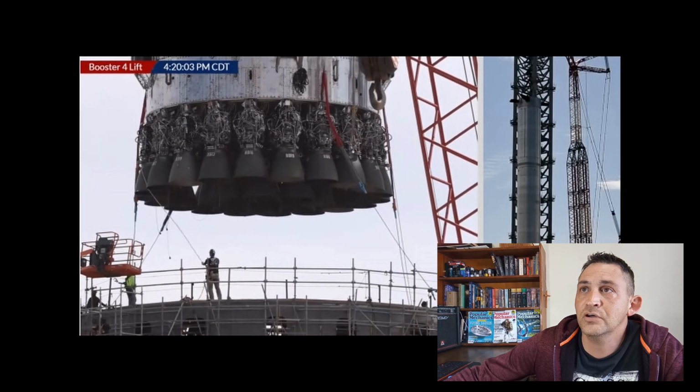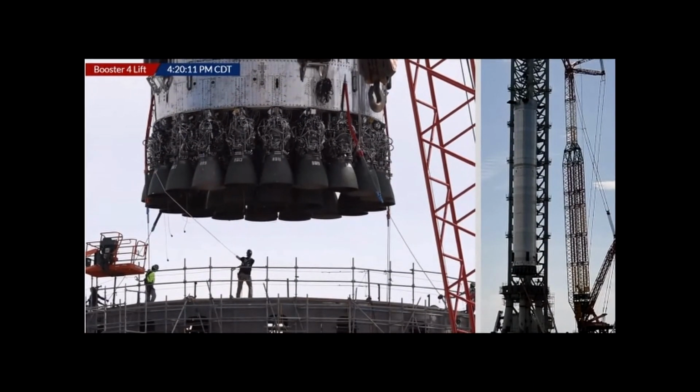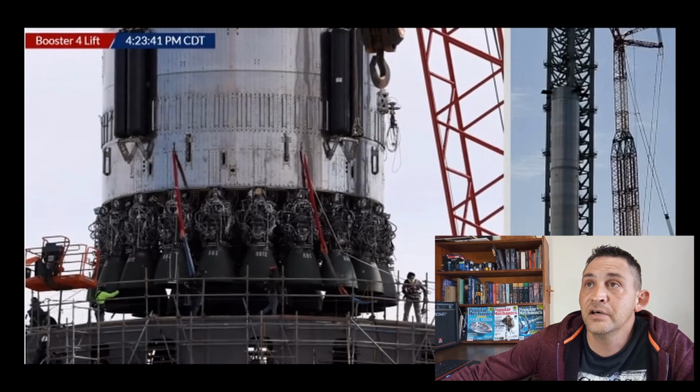But I think they did quite well. As you can see, the rocket booster is almost in at this stage. Well, I think these people have a lot to be proud of.